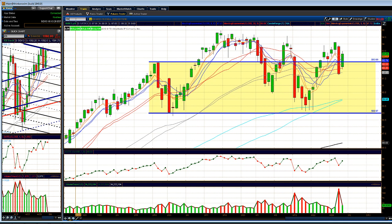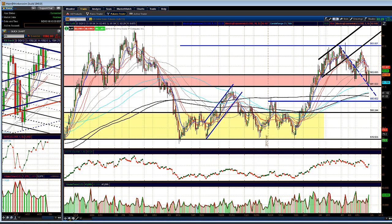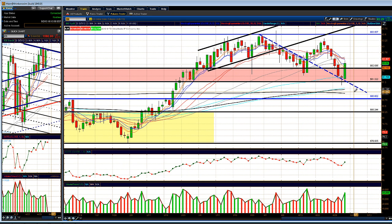Let's take a look at the dollar futures here. This morning, the ECB came out and they cut the rate by 25 basis points to 0.5%. The initial reaction was the euro spiked up and the dollar spiked down, but then that reversed a bit, and the dollar ended up reversing back to the topside, and the euro reversed to the downside.